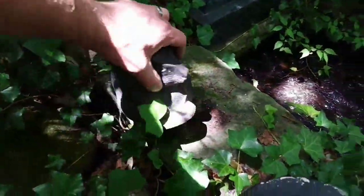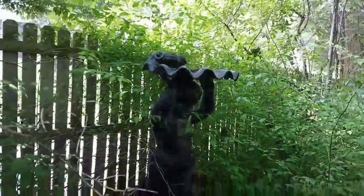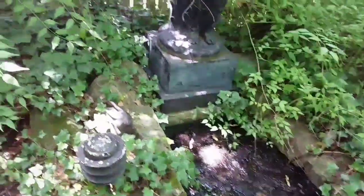Oh, look at that little bunny. That's a nice fountain, huh? Where'd you get that one from? The water comes out of the shell and drips down into that thing. I've got the motor in the house, so it won't get screwed up.